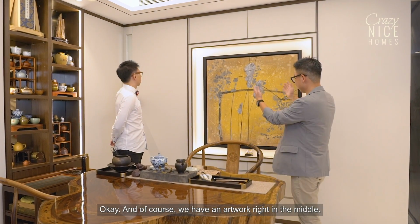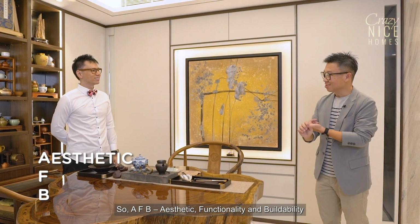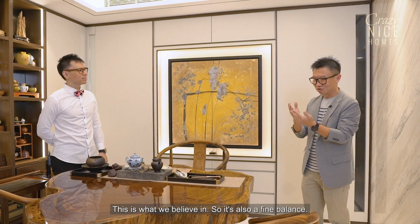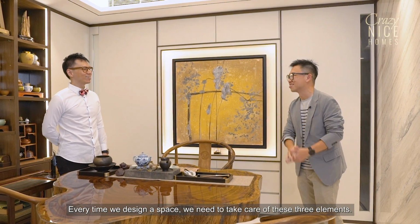And of course we have artwork right in the middle. So AFB: aesthetics, functionality and buildability. This is what we believe in. So it's also a fine balance. Every time we design a space, we need to take care of these three elements.